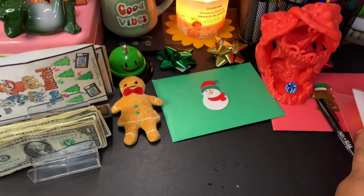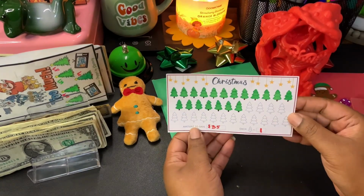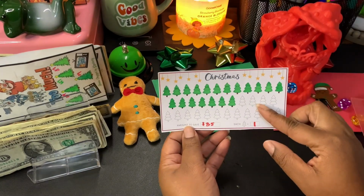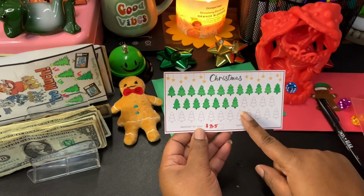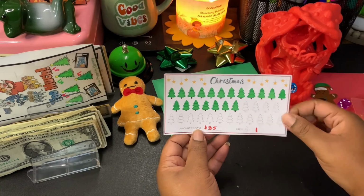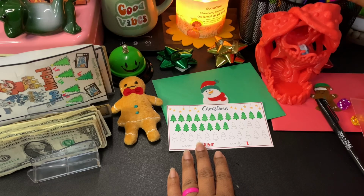Let's just do this little challenge here. I got this out of a money saving challenge binder that I purchased from Amazon. I designated each Christmas tree to be $1 each. So it would save a total of $35. So I'm gonna roll one dice and see how many trees we will save.